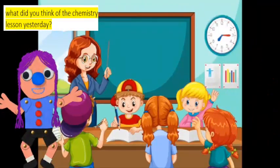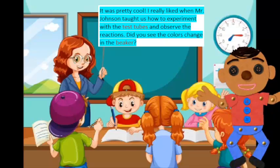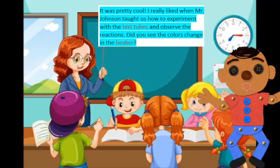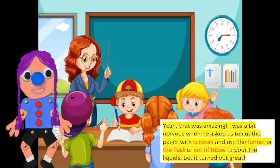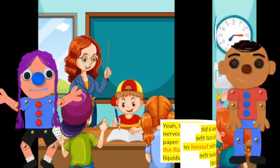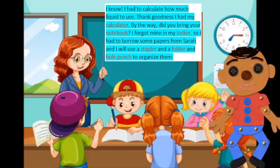What did you think of the chemistry lesson yesterday? It was pretty cool. I really liked when Mr. Johnson taught us how to experiment with the test tubes and observe the reactions. Did you see the colors change in the beaker? Yeah, that was amazing. I was a bit nervous when he asked us to cut the paper with scissors and use the funnel or the flask or set of tubes to pour the liquids. But it turned out great. I know. I had to calculate how much liquid to use. Thank goodness I had my calculator.